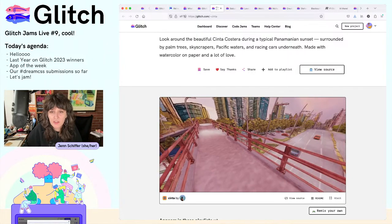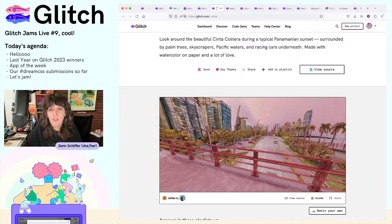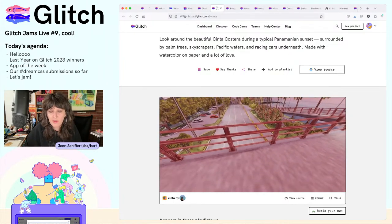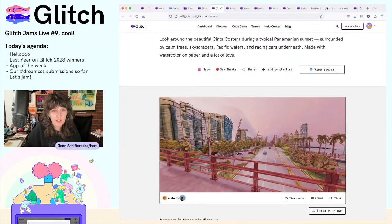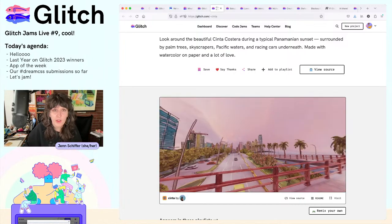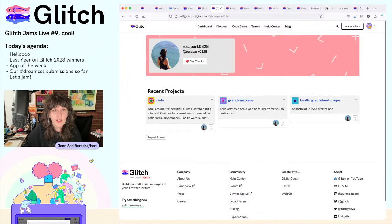And look, it's animated. How cool is that? There's also music that plays when you go to it. It's just like a very chill thing. But it's cool because when you're looking close up, it's like, oh, this could just be a photo with a filter. But then when you scan up, it's like, oh, these are hand-drawn watercolor backgrounds. So that was really cool. I'm gonna give Rosa a thank you for your project.